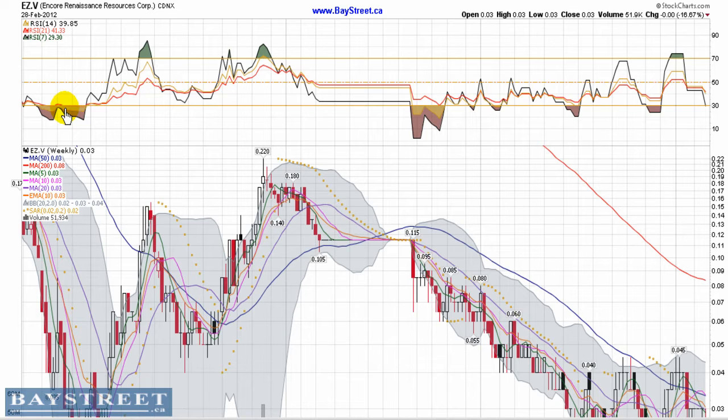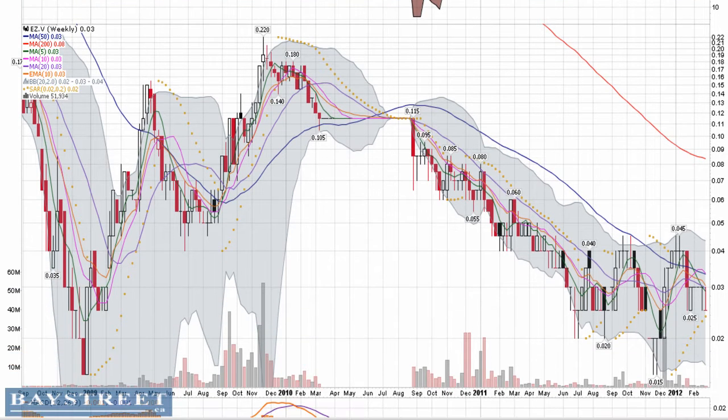Encore Renaissance Resources trades on the Toronto Venture Exchange under the ticker EZ. This is looking at about a 3.5-year weekly chart. I scaled it out to there because I wanted to show this big double bottom. This stock has found good support at $0.015.